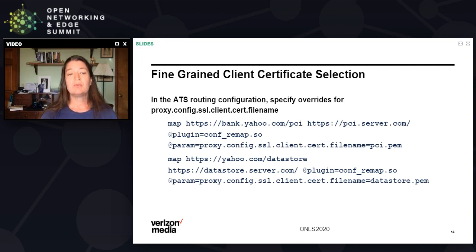We added logic within our main routing configuration line that will specify for this particular transition, use this cert. So here we're showing if a client comes in requesting bank.yahoo.com/PCI, we'll map it to pci.server.com, and we will use the client cert that's in the file pci.pem. But if the client comes in to yahoo.com/datastore, we'll send that request on to datastore.server.com, and we'll provide the client cert that is in datastore.pem.